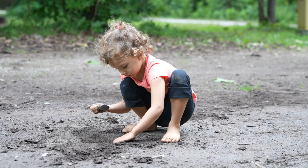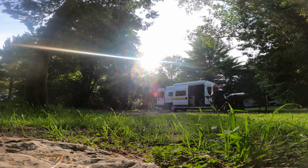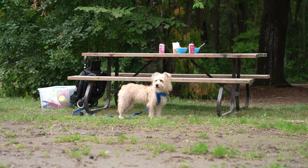Nice. I love that we got to this campsite and we didn't have to set up basically anything. I put some chairs out, but this has got the kitchen, it's got the bed. We don't have to set up a tent or a tarp or any of that. We just gotta pop the top. Let's do that now.